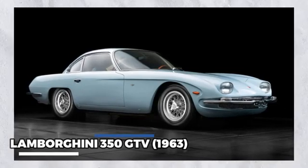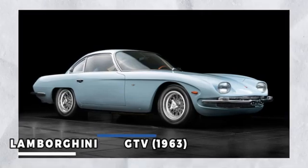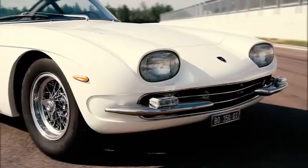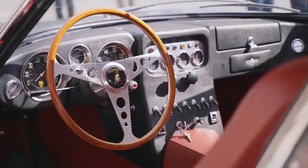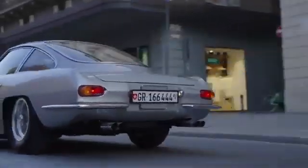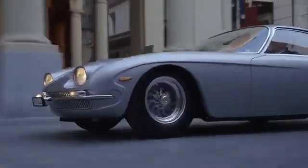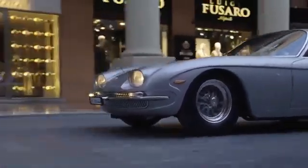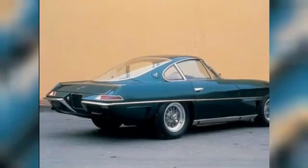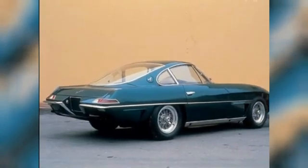Lamborghini 350 GTV, 1963. Ferruccio Lamborghini was a man who knew exactly what he wanted, and sometimes his needs could be hard to satisfy. In the early 1960s, Ferruccio got tired of his Ferrari's constant troubles, so he decided to build his own car, and that was the birth of Lamborghini's Tractor Factory. By 1963, they had a car to showcase.